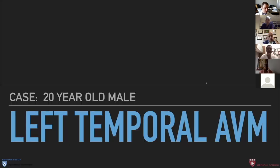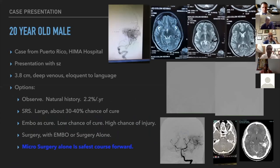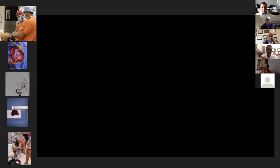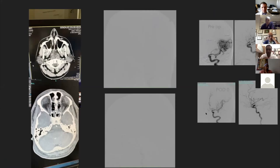My last case, I wanted to show this because, again, this is another case in Puerto Rico. This is a grade 4 AVM in a speech area, and we did this without embolization. But watch what happens, just to really prove that point about taking the deep feeder. We take the deep feeder in this case, and the whole thing just gets soft.